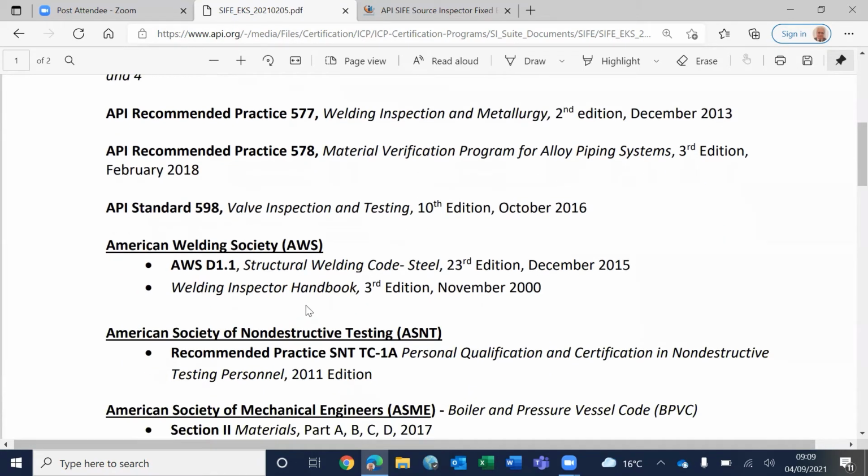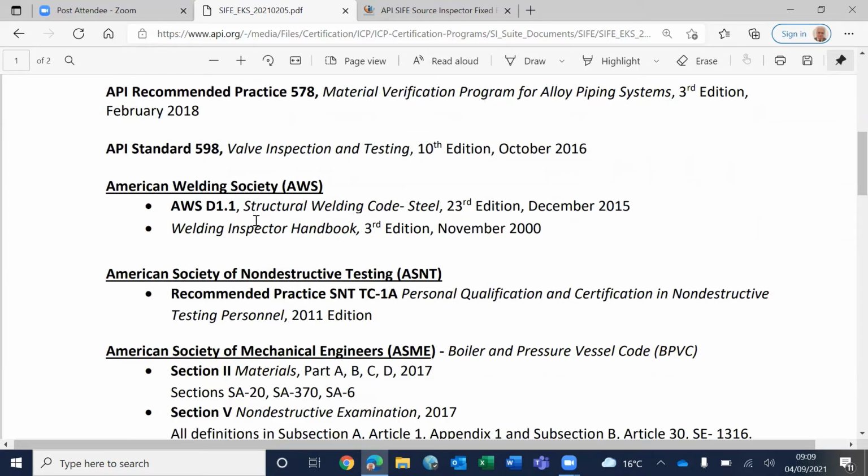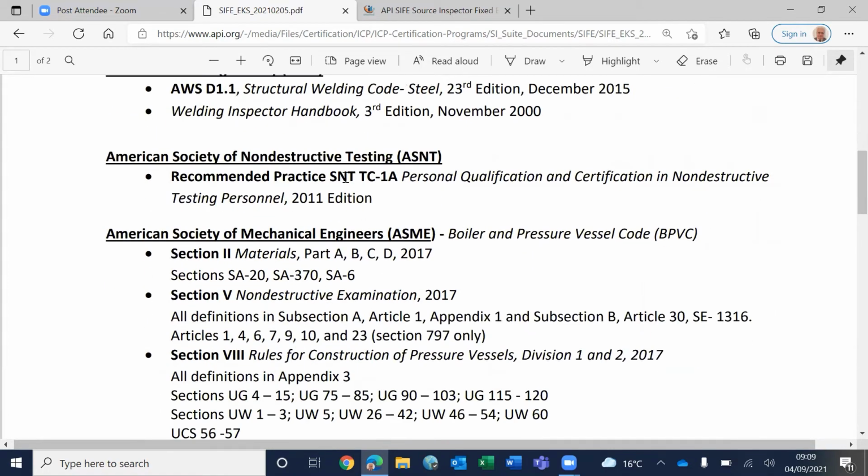And then you have valve inspection. You should know about valve inspection. You should know about the structural welding code, D1.1, and SNT-TC-1A, because it's an American certification, so personnel qualification in nondestructive testing. You should know what the levels in NDT certification are, level 1, 2, 3, what their duties are, and whether they need to do an eye test, that sort of thing.